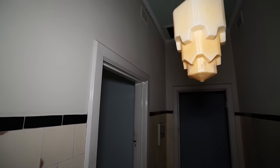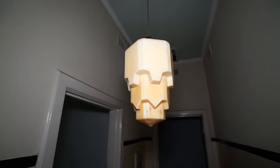Oh man, check it out. It's actually a pastel yellow. Tiles. It's the same as what was in the kitchen. Now that is original too, because that's what the old bathrooms. Oh, check out the light as well. Another Art Deco one.